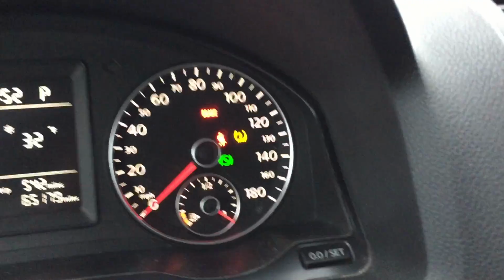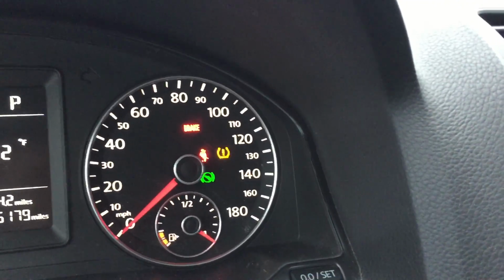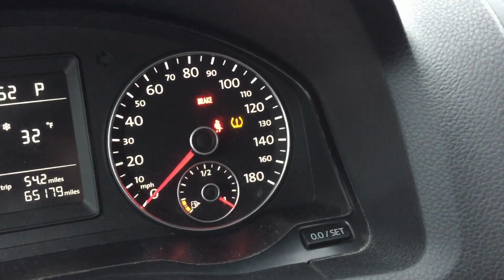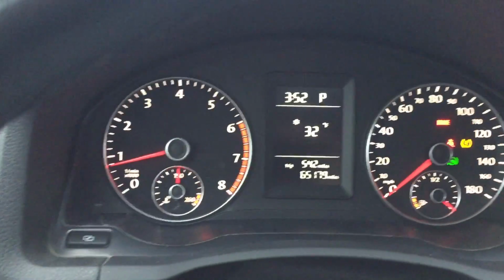As you can see, that's just the tire pressure monitor because these aftermarket winter tires don't have tire pressure sensors in them. Parking brake, my seatbelt's not on, and that's just put your foot on the brake to change out of gear. So that's all that is. So no warning lights there. 65,000 miles. And take a quick peek under the hood.